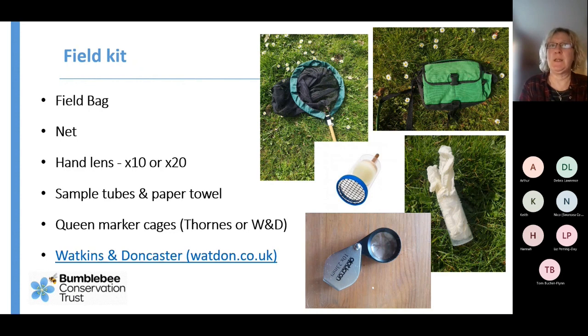If you're not comfortable potting them, then really get used to taking as good photographs as you can. But, you know, you do what works for you and what you're comfortable with in the field. As long as you're treating the bees with respect and you don't hurt them, then, you know, that's the most important thing.